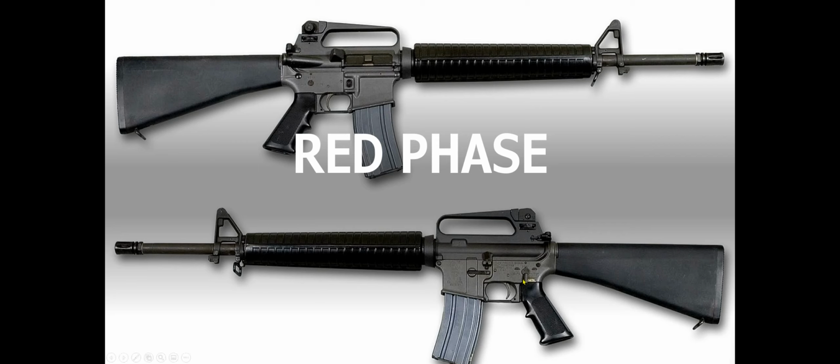Here's the selector switch from safe to semi to 3-round burst. This right now is on fire. If this was cocked this way, where the fat handle was towards the buttstock, it would be safe. And if it's the other way around, it is burst. This is your barrel. This is your hand guard, so it's nice and cool to the touch since it is air cooled. Gas operated means there's an actual tube. So when the bullet goes out the barrel, the gas from the bullet, from firing the rifle, will go up a hollow gas tube and cycle the bolt back to chamber the next round.